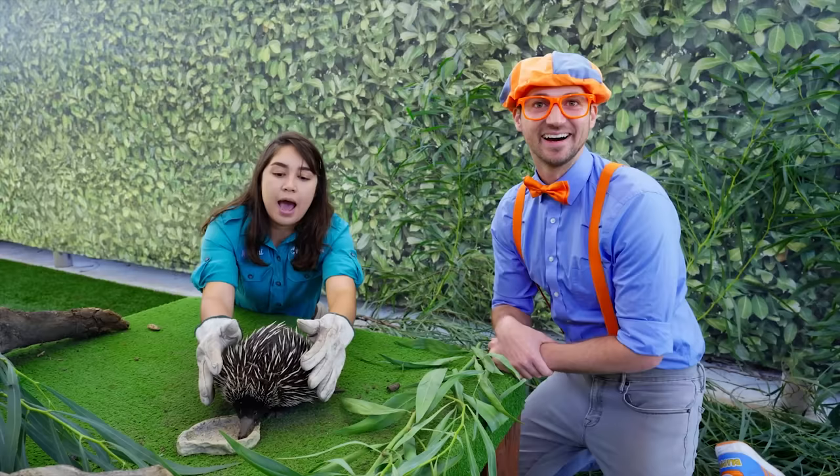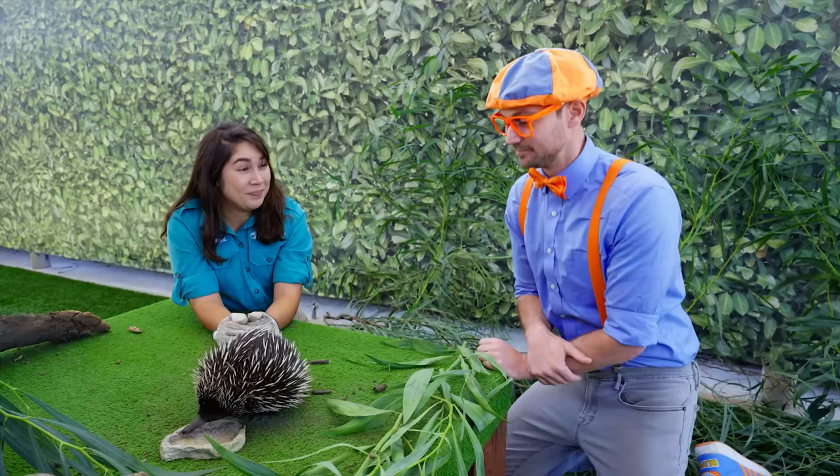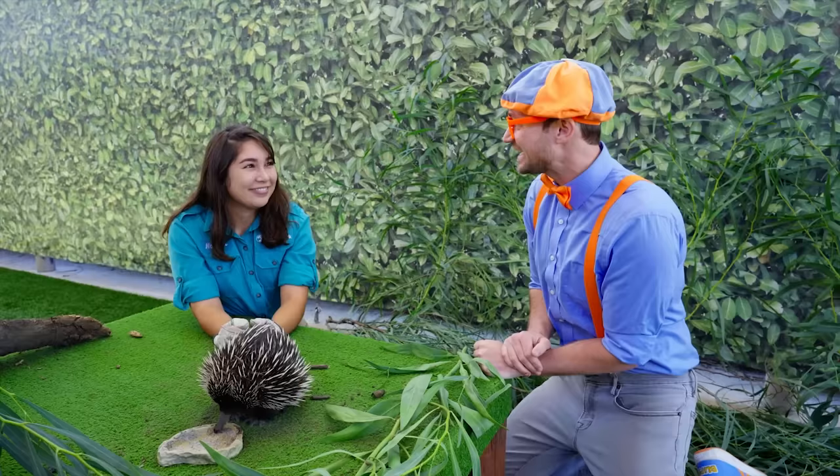They're really, really soft. Wow. And they're known as Puggles. Puggles? That's a silly name. It is. That is really cool. I've actually never heard of a mammal that lays eggs. Really. Actually, there's one other one that does. Oh, what one? The platypus. Whoa, I know what a platypus is. Yeah. Wow, that is so cool. Thanks so much for teaching me about this animal. No problem.